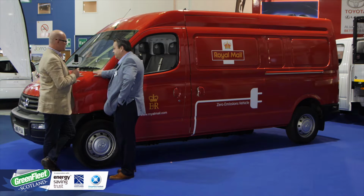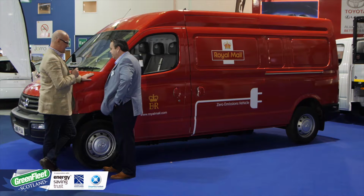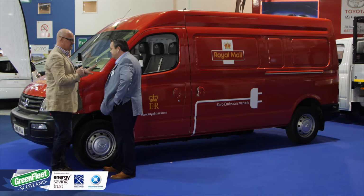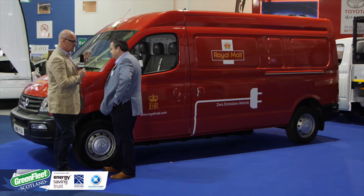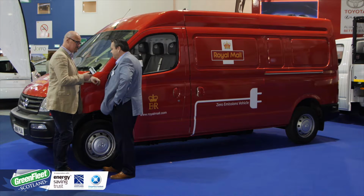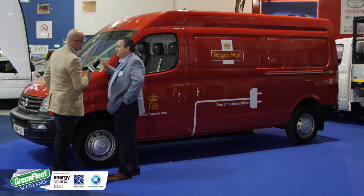Wow. So this is the future now. This could be on your streets in the next 2 years-ish. What if it goes through trials and everything's good? Royal Mail might say, yeah, okay, we'll replace all our fleet with these things. That'll be certainly a champagne moment. But these vehicles are available today.